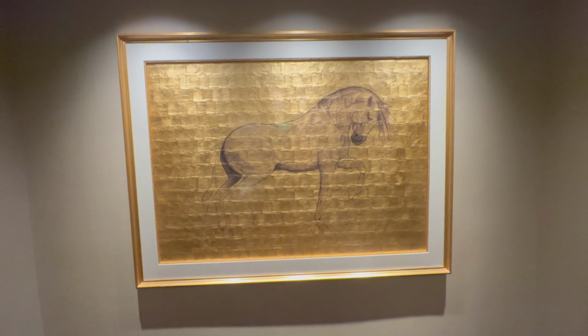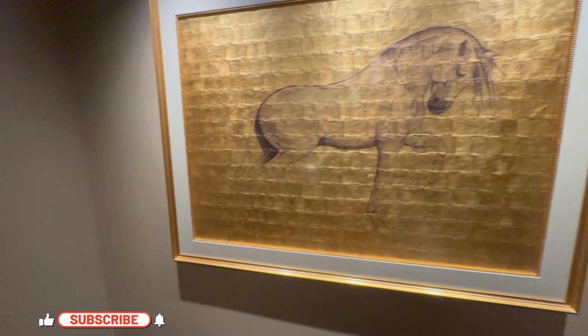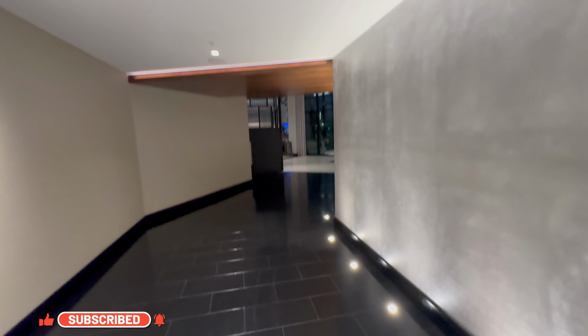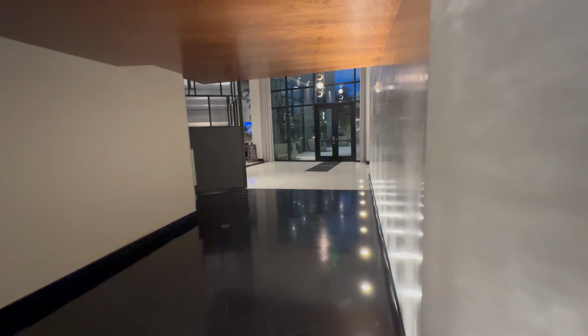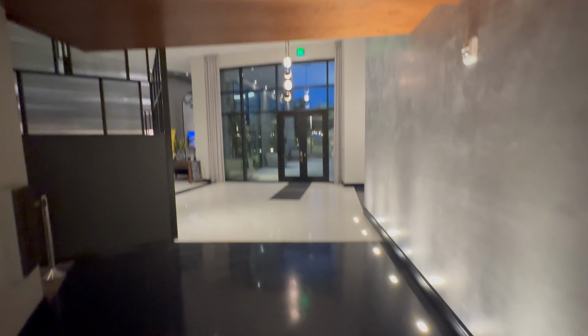Made it down to the lobby level. I like this little painting. It's kind of neat. There's a lot of horse-inspired stuff here. But here's the elevator. There's a long walkway to get to the elevators. To the left here is going to be that fancy restaurant that we saw a little bit from above. Straight away is an opened atrium area.